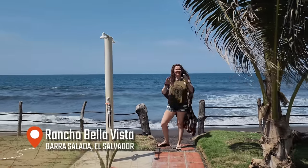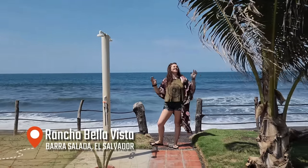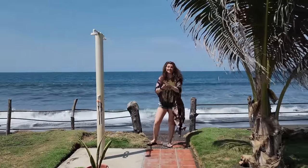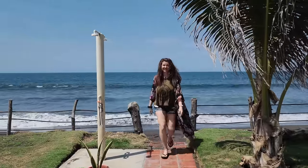El Salvador, staying at Rancho Bella Vista. And let me tell you, this is Bella Vista, is it not? This place is incredible. Let me show you around.